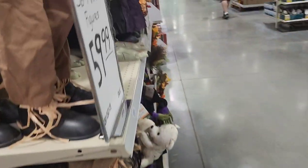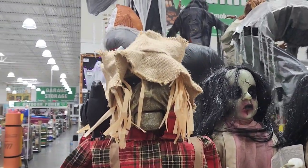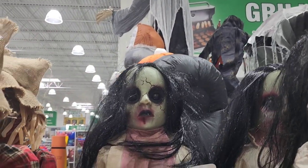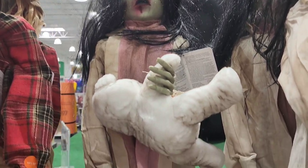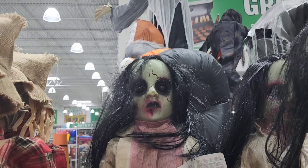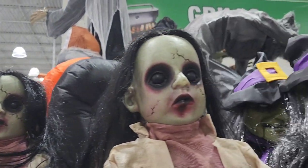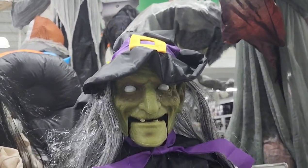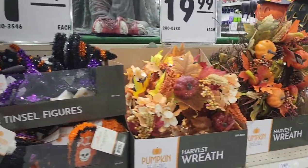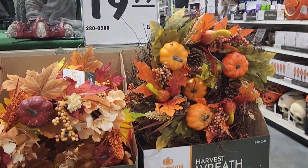All right, and then we've got some little guys here. These are little 2.5-footers, it looks like. You got a scarecrow, and we got a pretty creepy looking zombie girl with a teddy bear. And if I didn't know any better, she probably tried to eat that teddy bear's brains and realized it was just stuffing. Right, then we've got a little witch. I've seen this little dancing witch before. She's pretty popular. She's made her comeback here. But that's that here. And then we've got your wreaths. Looks like mostly fall inspired wreaths.